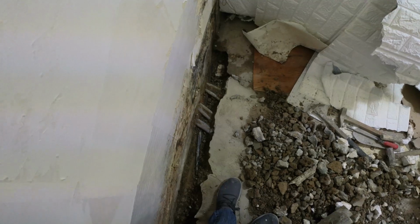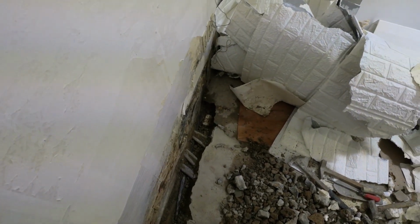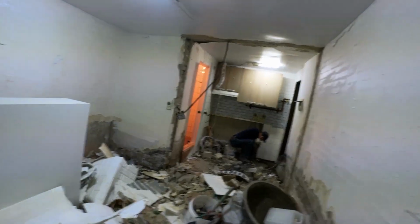And these are some of the heating lines. The boiler room is outside. And so it just opens this floor plan up a lot by having taken that wall out. All right, that's it for today.